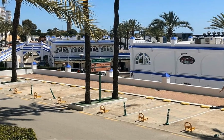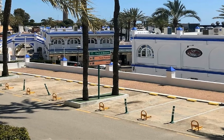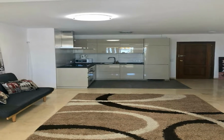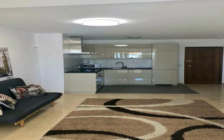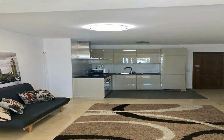Middle floor apartment, Estepona, Costa del Sol. Two bedrooms, two bathrooms, built 95 meters, two terrace 20 meters, two. Setting: beachfront town, commercial area, beachside, port, close to shops, close to sea, close to schools, frontline beach complex.